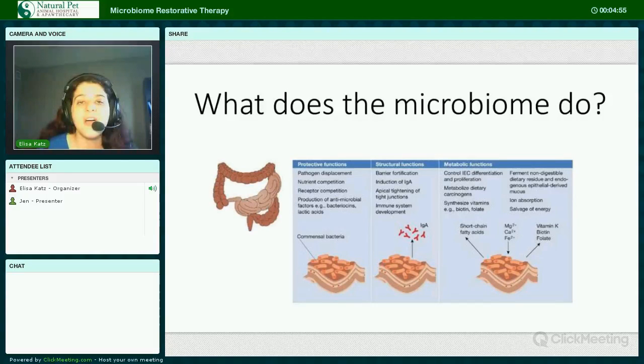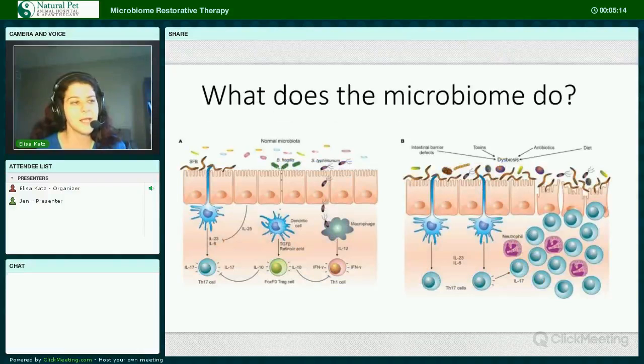It assists in digestion and detoxification by fermenting non-digestible dietary residue substances in GI mucus. It assists in absorbing ions such as calcium, iron, and magnesium, which are important for proper muscle function in blood cells. And it helps to recoup potentially lost energy. And one other function is that it assists in control of the inflammatory and immune response within the gut through regulation of certain immune cells called Th17 cells and Treg cells. So it does a lot of things. Good thing.